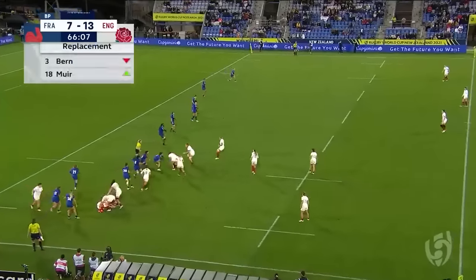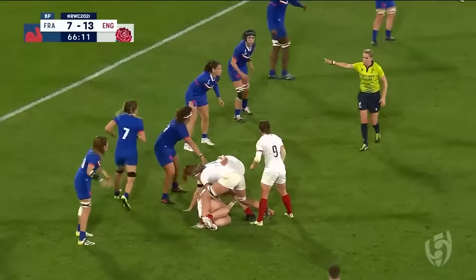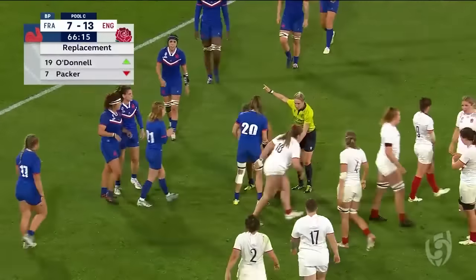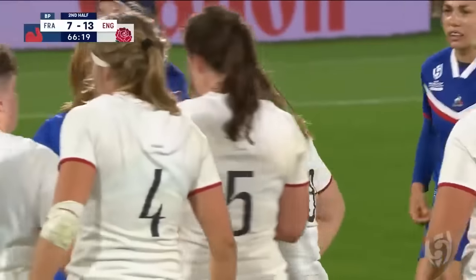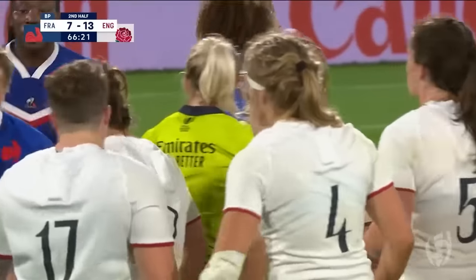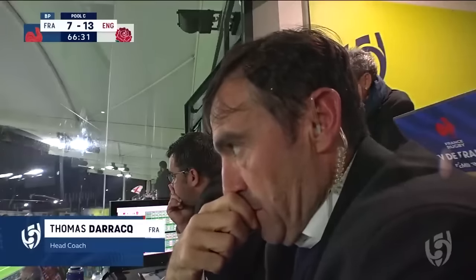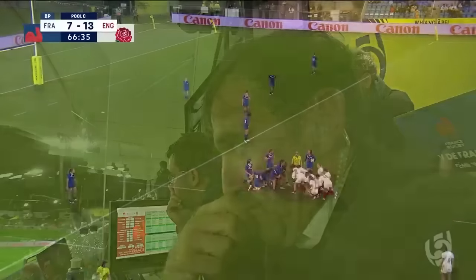Here's the ball carrier, Maud Muir. Going forward, though. From Maud Muir. So scrum, France. England just need to settle a little bit. Made a number of changes. You can see there, Leanne's just talking to the players, trying to get them organised about what their job is off this scrum.